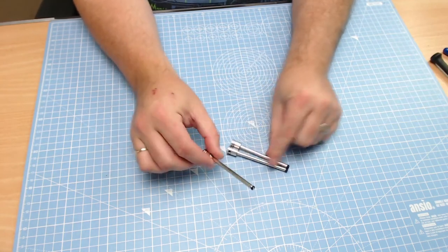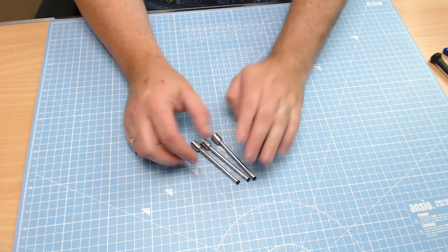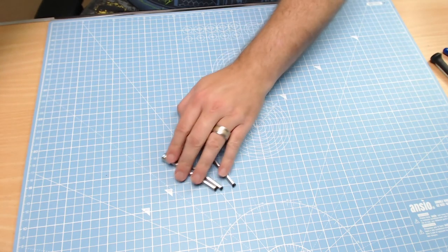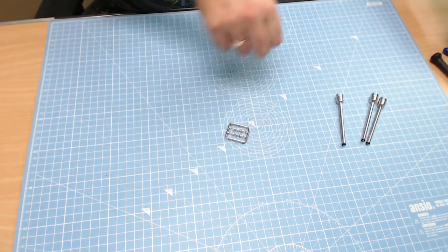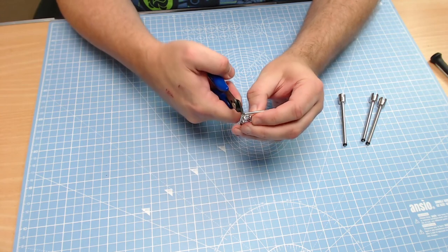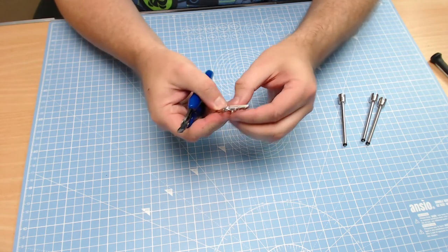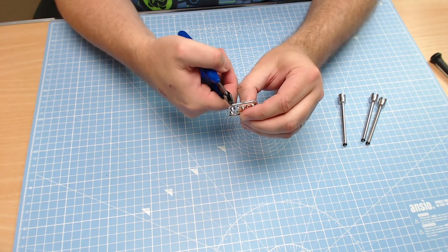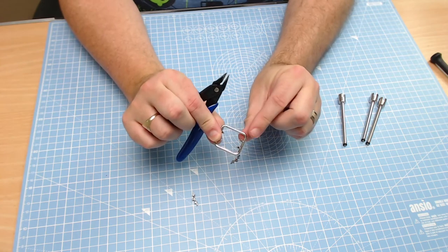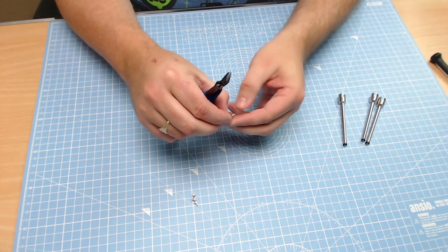There we go. So we've done all three of those there. Okay, next thing we're going to do is cut off these tiny little details. Now we've got four of these. So get me sprue cutters on here. One, two. Do the other side. Three, four. So that's completely empty. I always show you that that's empty because I've got a habit of chucking things away that I actually need.